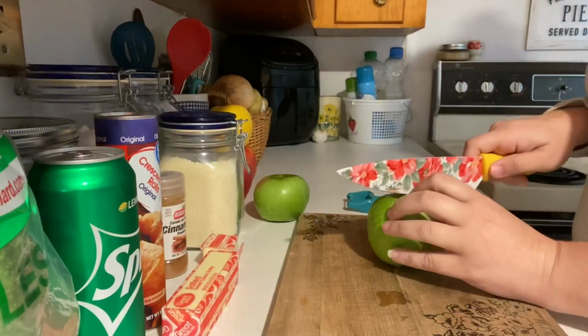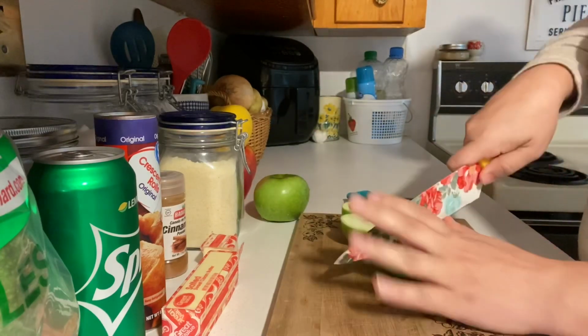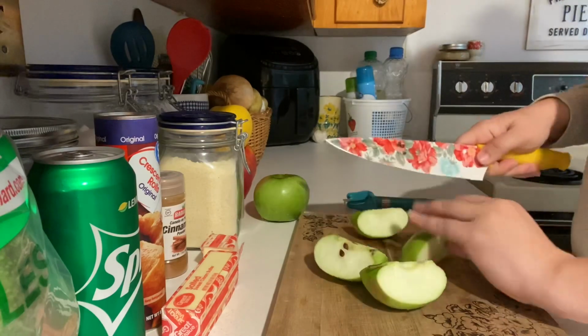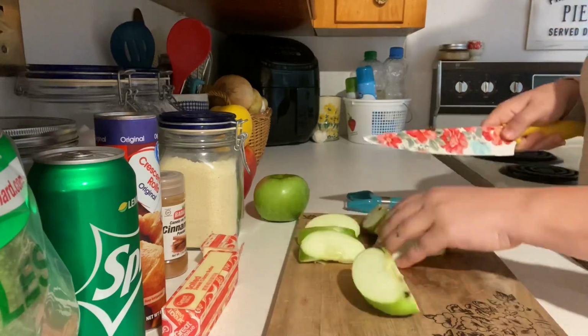I decided to do a double batch, so I grabbed 2 of my apples from our pick at the orchard. You're going to need tart apples, so whatever kind you want to use is fine. But you just want to take each apple, cut it in half, and then cut it in half again until you get 8 slices.